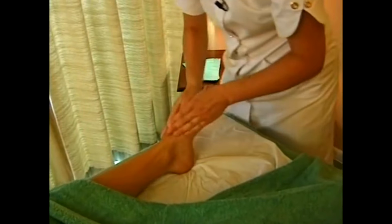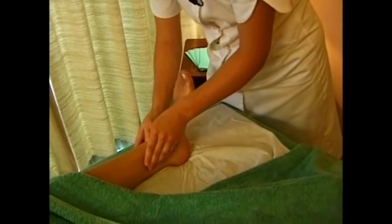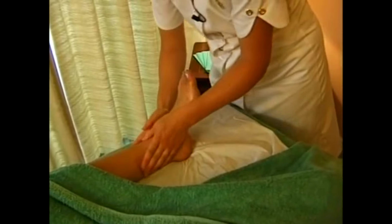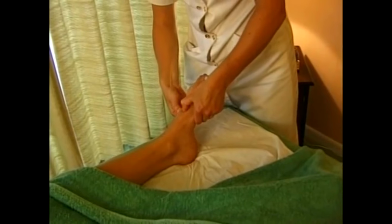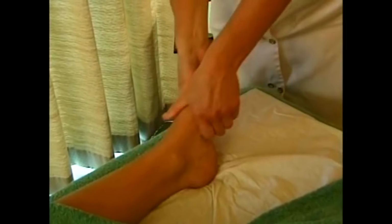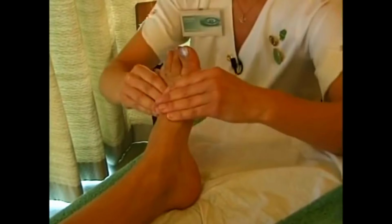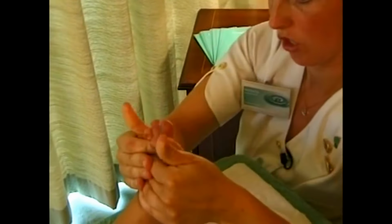And a nice circular motion around the ankle, a nice tug, and move the crystals again downwards to the back of the ankle. Pushing all the toxins down through the metatarsal bones. And then the back of the foot. A nice stretch.